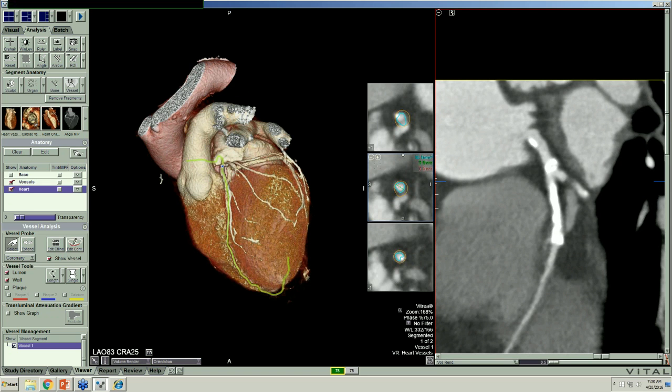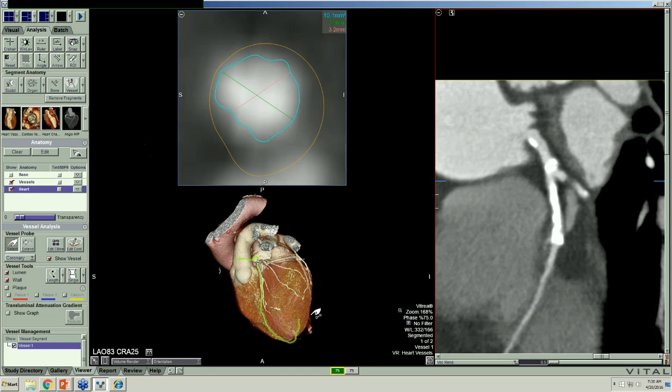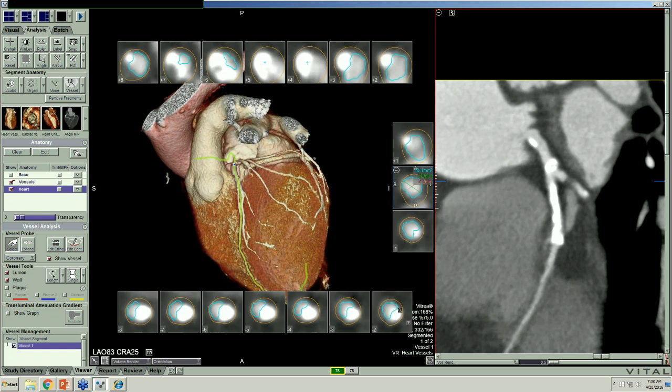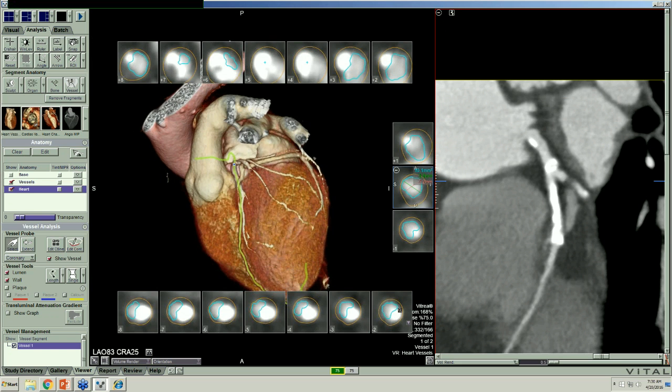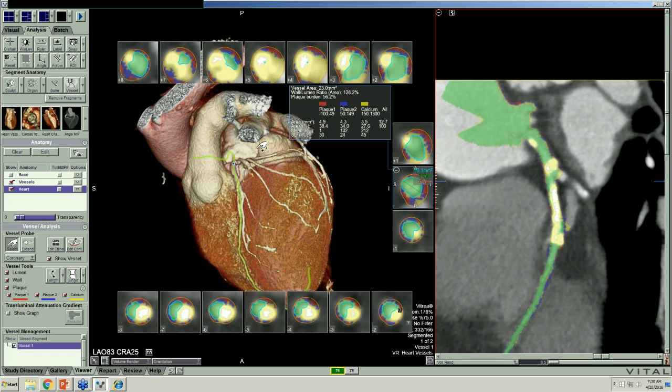Okay, and then we can actually do a cross section over here. We can make these things bigger. So this is basically post-processing that we're doing, and this is what we laid off from the hospital. And we said, we'll do the post-processing. That'll cut 45 minutes off the test, and you can charge $199 for the test. And so that made a lot of sense. So that's how we got away from the insurance companies.